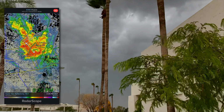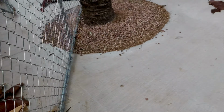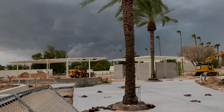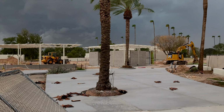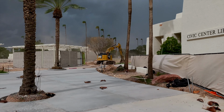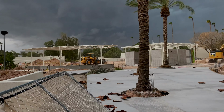Here I am down by the area. This storm is mainly coming out of the east, but it's converging with another storm out of the north. So I think the bulk of the rain right now is east of me. But it is a pretty nasty storm overall.